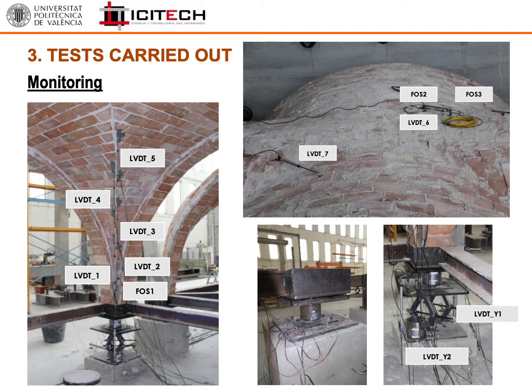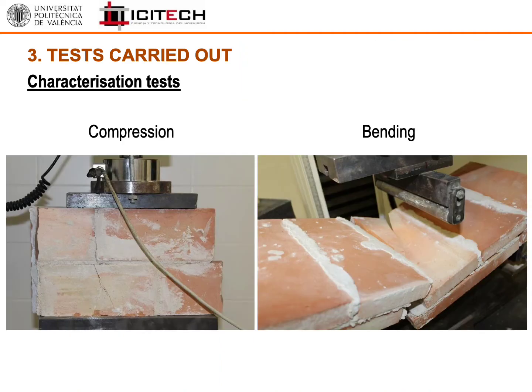Some critical cracks were expected. Strain gauges were placed in the supports in order to measure the reaction. And finally, LVDTs in one of the supports to measure vertical displacement. Also, some tests were carried out in order to characterize all the materials: concrete, lime, mortar, bricks, etc. And then the whole setup was also tested with different positions of bricks.